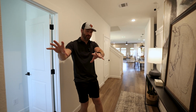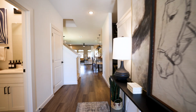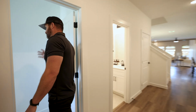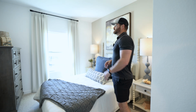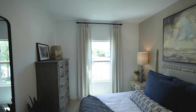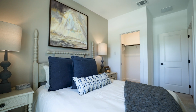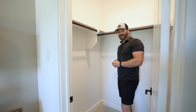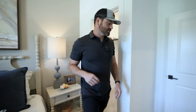But we're right at the front of the house right now, so I want you to see this nice wide entryway that you're gonna have. Right off of the front of the house, you're going to have your first full bedroom. So a really nice sized bedroom. You've got an oversized window over here, really cool setup, and check out these little walk-in closets. The bedrooms are gonna have really nice size closets for the secondary bedrooms, but this is gonna be right at the front of the house.